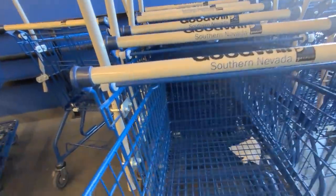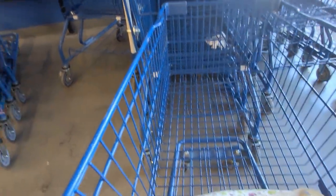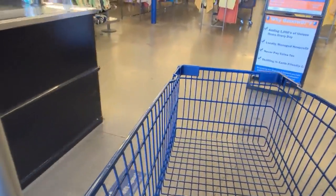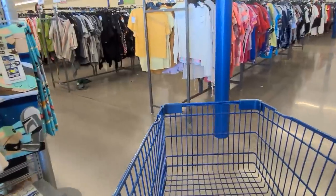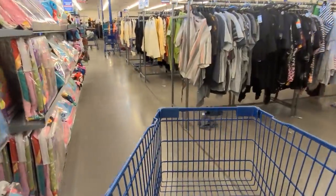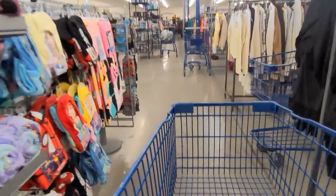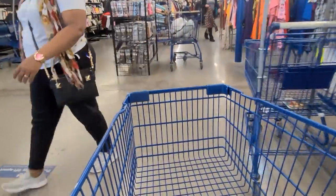Let's grab a cart, pop our Thrifting Vegas blanket inside, and head to the back of the store to the hard goods section. I've had quite a few comments asking me to clarify how the weight of an item influences my decision to buy it or leave it on the shelf.